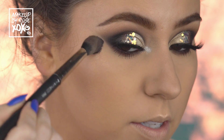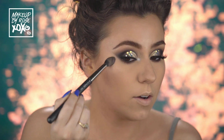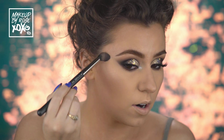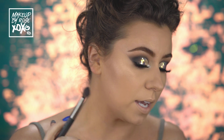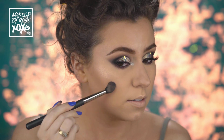I love this highlighter because it's very buildable. And I feel like for me right now, the more intense highlighters aren't calling my name at the moment. So I like how this one actually looks like it's lit from within and it's not just like a highlight stripe. And then I'm still going to take my blender and blend this in.